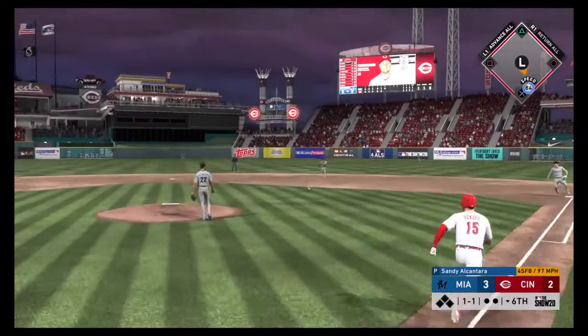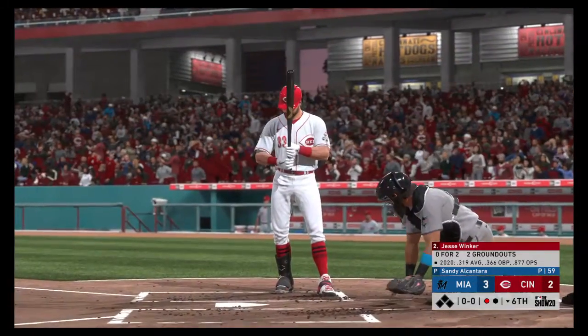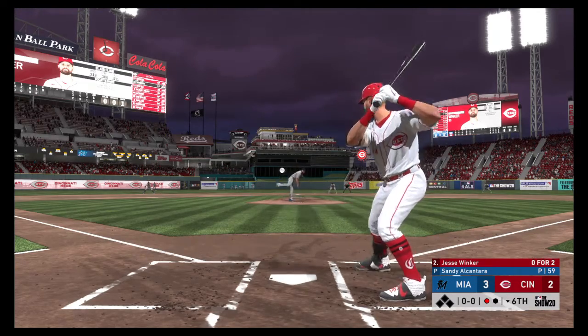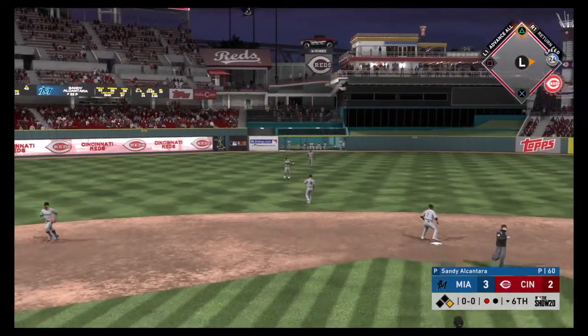Is put in play to the right side of the infield. He's got to hurry, and an off-balance throw is in time as he takes one away. Wow. The left fielder, digging in to try it again, Jesse Winker. He was retired via the ground ball last time up. Hot shot on the ground to short. That's through, and he's got his first base hit. He's 1 for 3.